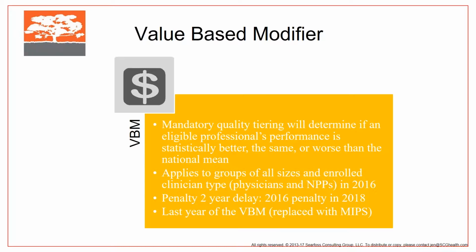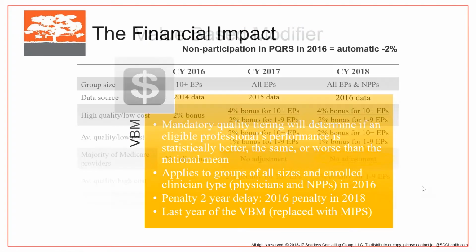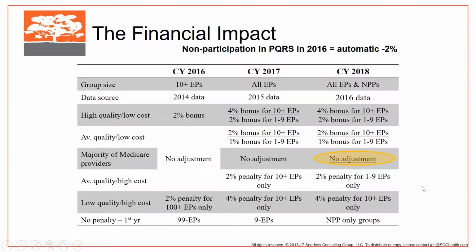The first area was quality, and the first part of quality is that you had to submit the PQRS, or Physician Quality Reporting System data. That was the first part. And then the second part was cost. Now, both of those components are actually part of the merit-based incentive payment system. So in many ways, the value-based modifier is the basis for how we're moving into MIPS. So it is a 2-year penalty delay. So the 2016 reporting year, the way that you performed on that will affect your 2018 Medicare receipts. And it does apply to groups of all sizes.